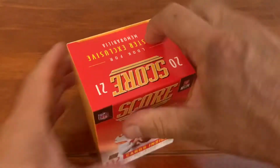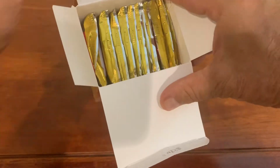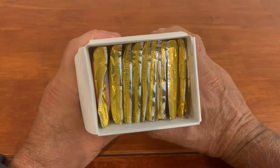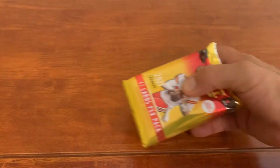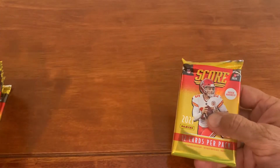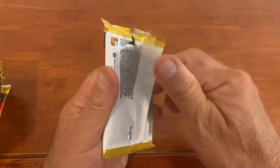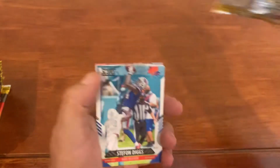And so this box is full. Look at that. If you remember my last video I did on Select baseball, there were only three little packs in there. So this one is full. That's the way you stuff a blaster box. All right, so what we're basically looking for is parallels. We'll see how we do. The rookies, there's a few, but nothing. 2021 wasn't necessarily a great year for rookies.